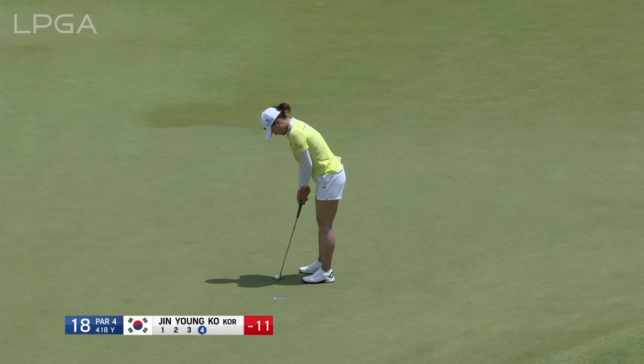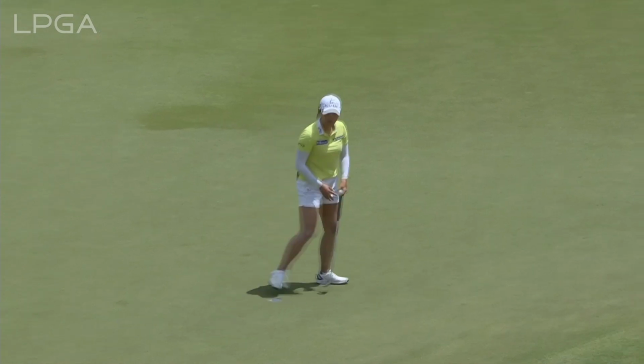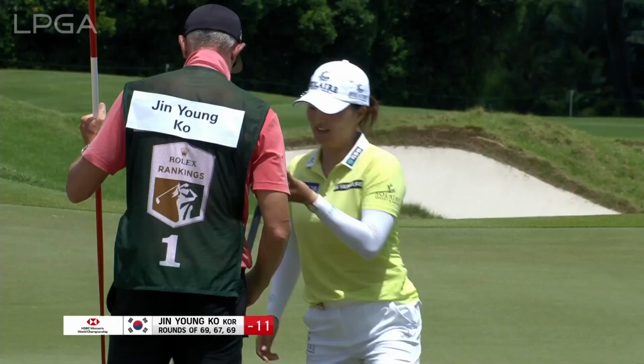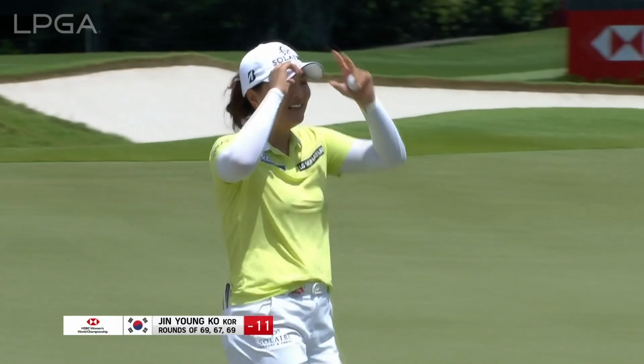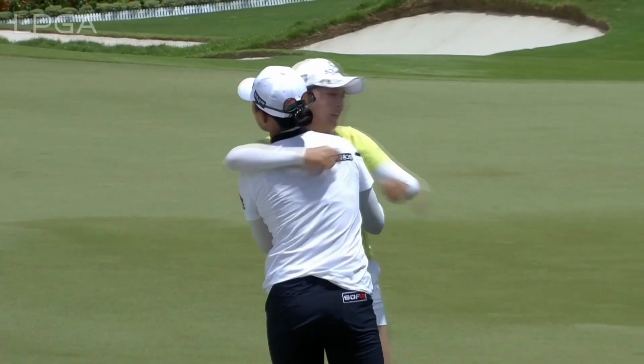Come on, get going. Had a few of those today. This putt now for Jin Young Ko is for a round of 69, and she keeps her hopes alive. She has equalled her own record held alongside Annika Sorenstam and So Yeon-yu, 14 consecutive rounds in the 60s.